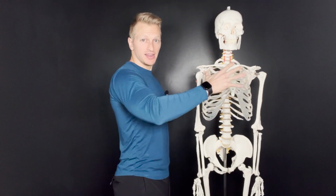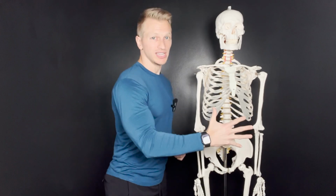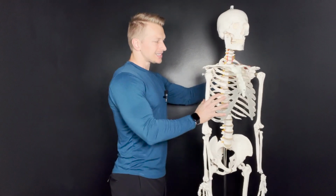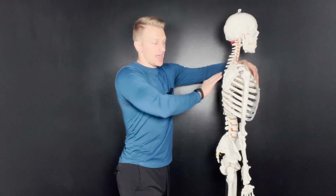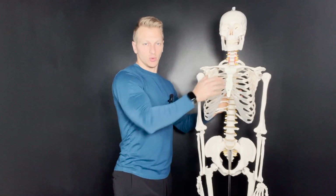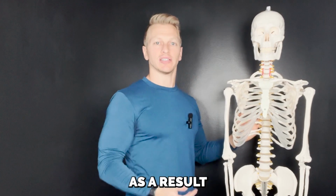The second part we need to consider is breathing. For normal breathing to occur, what we're looking for is the rib cage to expand anterior to posterior and the rib cage to expand laterally, and the belly will move simultaneously. Notice how I'm not saying that it's only the belly. This is actually the problem. When we're in this extended posture, muscles are compressing anterior to posterior. As a result, it's really hard to actually expand the chest wall, which is another way of me saying expand the lungs.